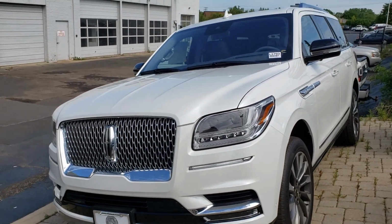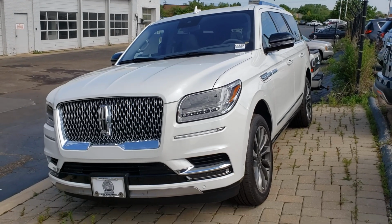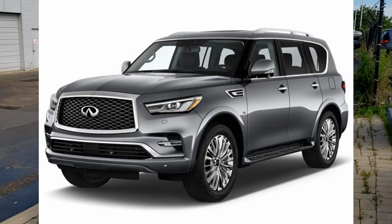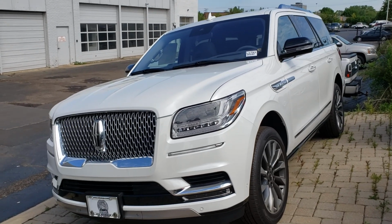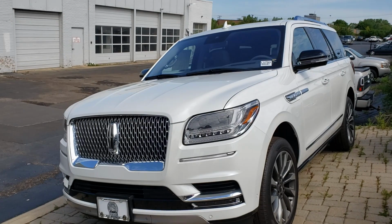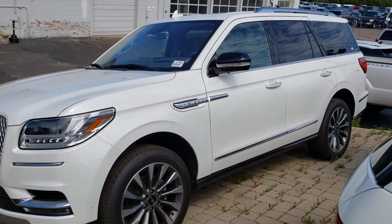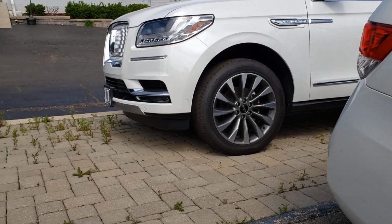But I want to say that the older Navigators used to have much bolder styling. This to me looks almost like a little Infiniti, those QX things, and I could be totally off, but that's what I'm thinking of. Well, it definitely looks like a modified Expedition, which is what it's based on. So you have sensors all over the place. Look at the angle that this thing is parked on. This is interesting, as I'm filming it, this is the level.